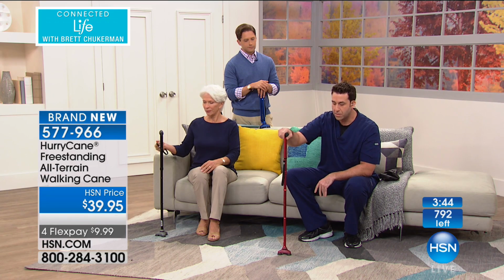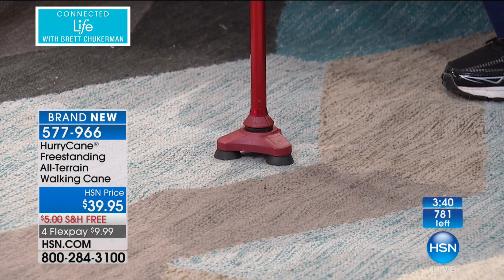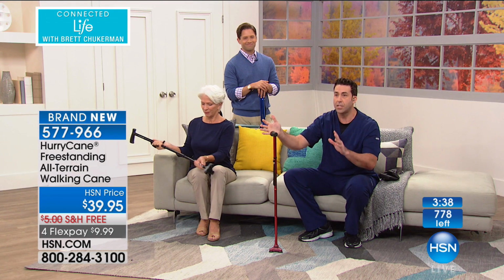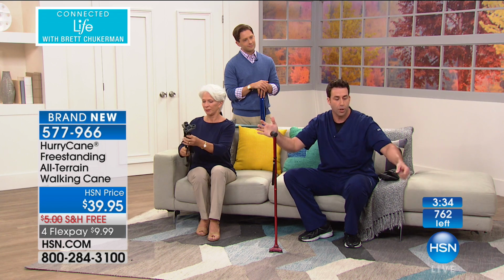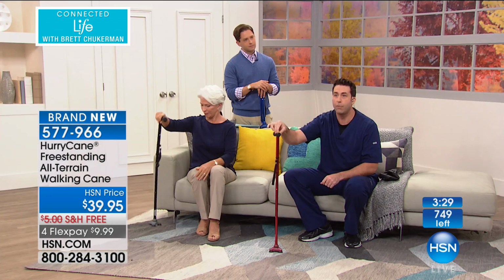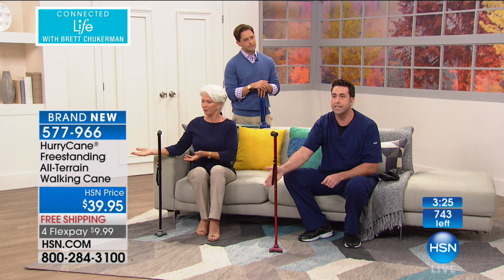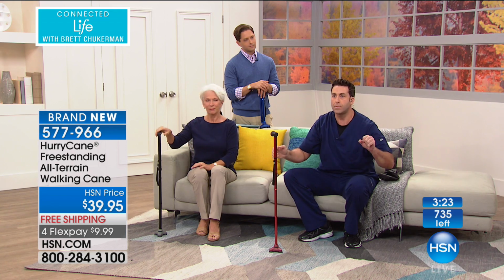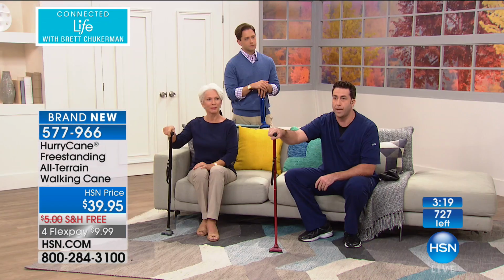And just to show here, this pivoting head, it's a freestanding cane. So if I set this on a level surface, it's gonna stand on its own. That's huge. If you're at the grocery store and you wanna get something off the shelves, you have your basket in one hand. Usually with any other cane, you only have one hand because you need to hold the cane with the other. You can hold the Hurricane, let it stand on its own, get your items off the shelf, put them in the basket, and then just carry on with your day.